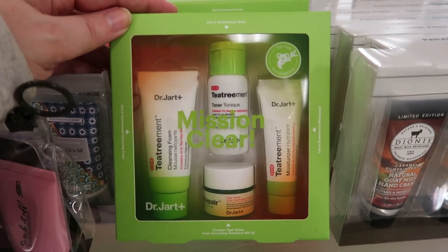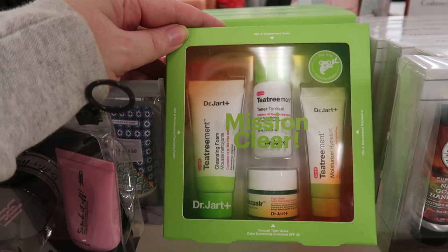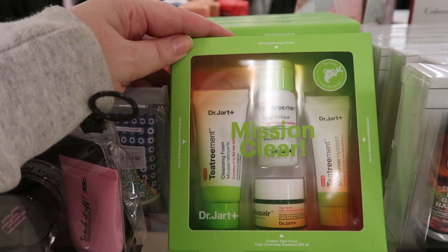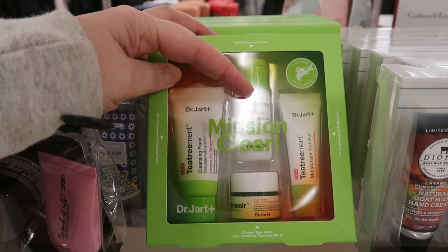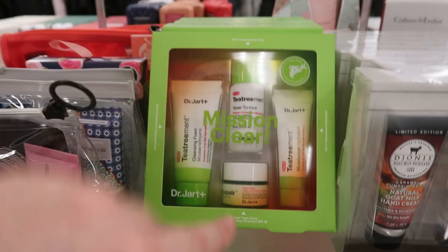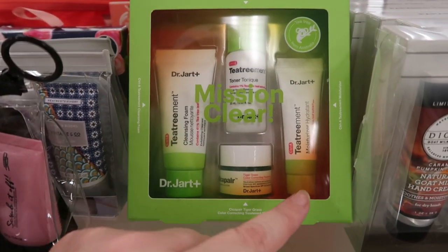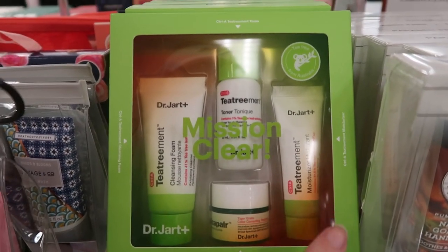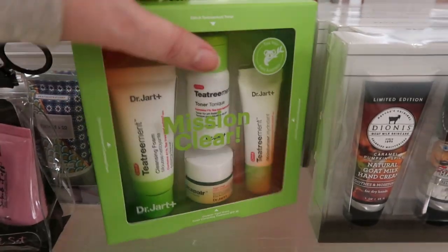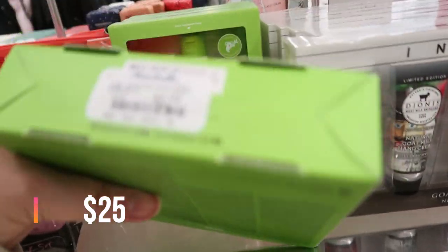Here's Dr. Jart. This is the Mission Clear kit. So this is their little green line: tea tree toner, tea treatment, the foam, the tiny little thing of Tiger Grass. I have that, but I haven't tried it yet. I have a little mini. And then treatment, moisturizer. And yeah, this Cica line is a little pricey. This is the tea tree line.